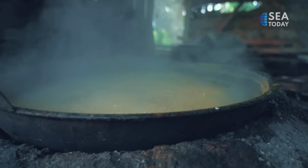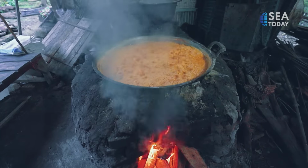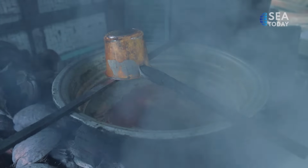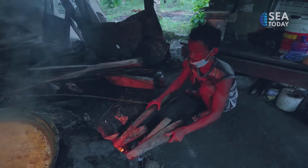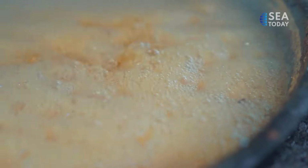The sap collected is then transferred into a large wok and placed over moderate heat to evaporate the moisture content of the sap. He's been cooking the sap until the color turns deep brown. He uses wood fire to slowly cook the liquid until it's slightly thickened. Look at that, it's like a jacuzzi of sugar water.